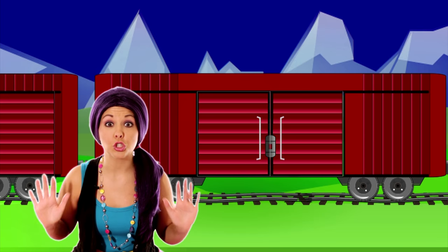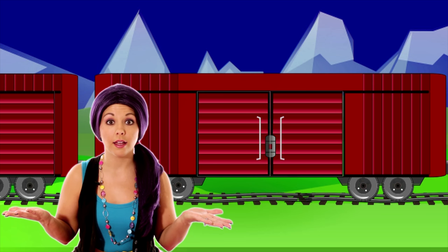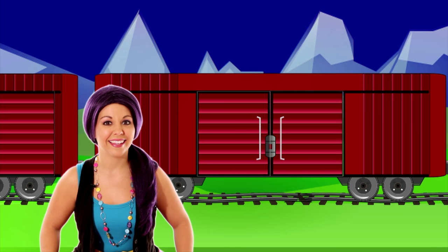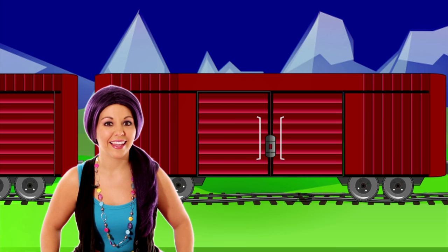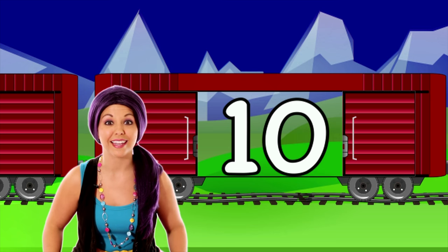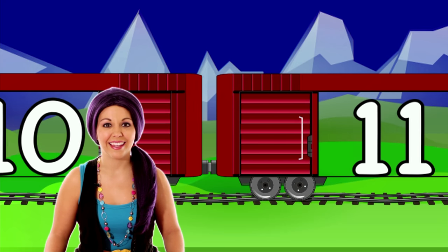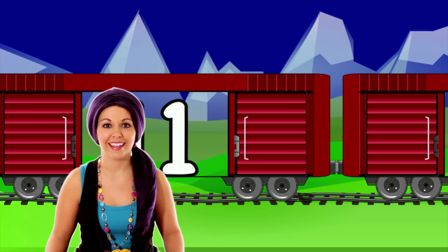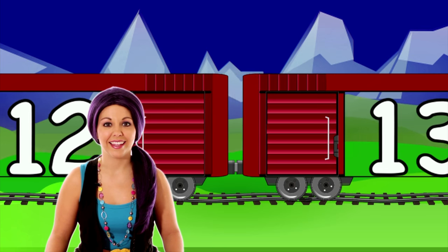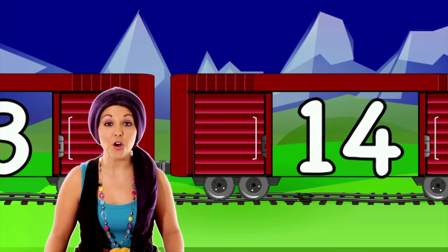Another train car with its doors closed. Do you know what number could be on this train car? I'll give you a hint. It comes after the number nine. Ten! Wow, you bananas sure know your numbers. Well, this train has to stay on schedule, so let's keep moving. 11. 12. 13. 14.